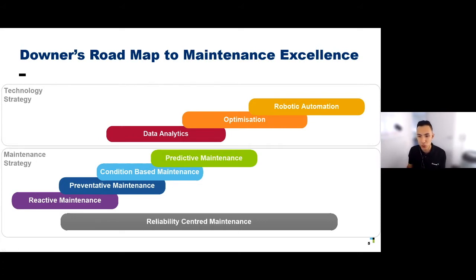Now, along with maturing in maintenance strategy, we have also laid down a roadmap in the technology space. So this roadmap is very important and has an immense impact on where we're at in the maturity stage for maintenance strategy as well. So with the introduction of condition-based maintenance, data is required to enable the necessary analysis to be performed. Now, not just any data, but the data that targets a specific failure needs to be determined.